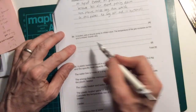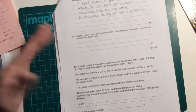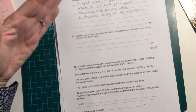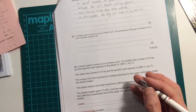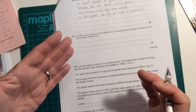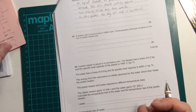Temperature of the gas increases as the tyre is inflated. Explain why. Well, what you're doing when you pump up a tyre is you are pushing on the bike pump. If you're pushing on something, you are doing work. Pushing on something and making it move is doing work, and doing work is transferring energy. And what you're doing is you're transferring energy from you, from your chemical store and your muscles and things. You are then transferring that to the air in the tyre, and that's what makes it get hot.